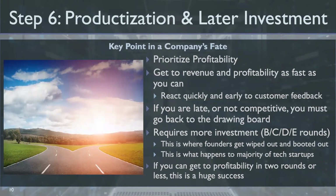Productization and subsequent investment. Yeah, this is a big one, all right? Only from managing large successful organizations can you come to appreciate profitability. This is what the market appreciates and rewards.